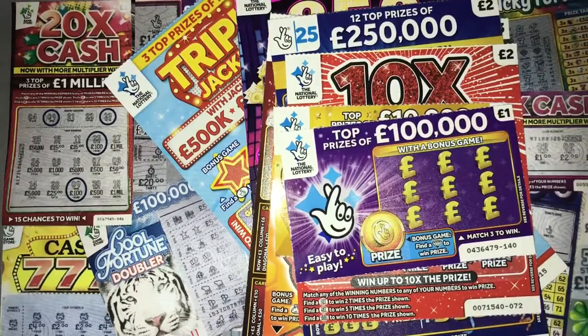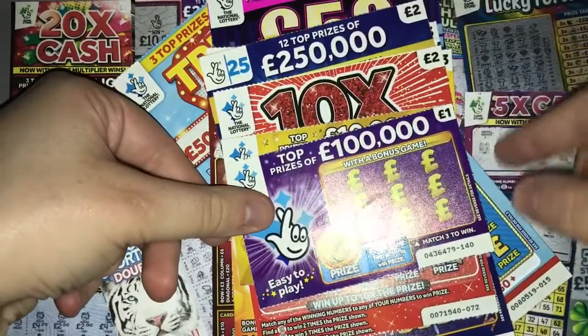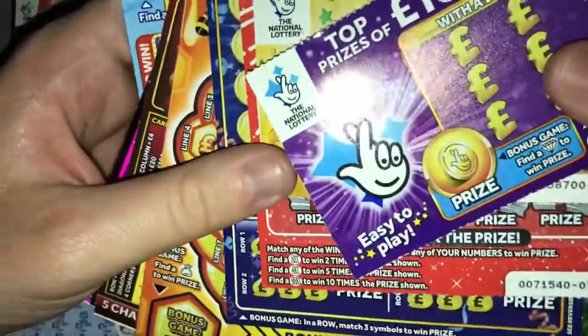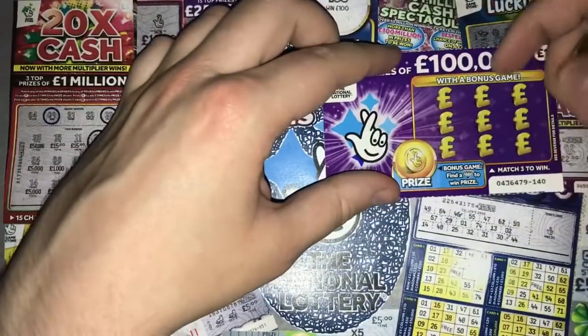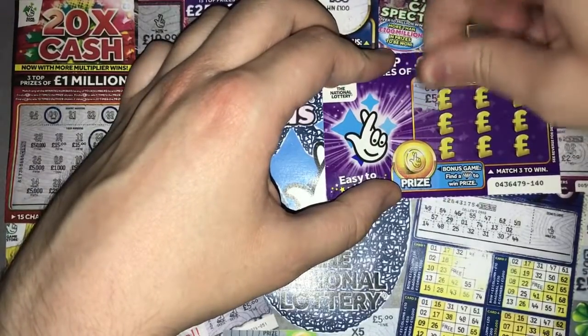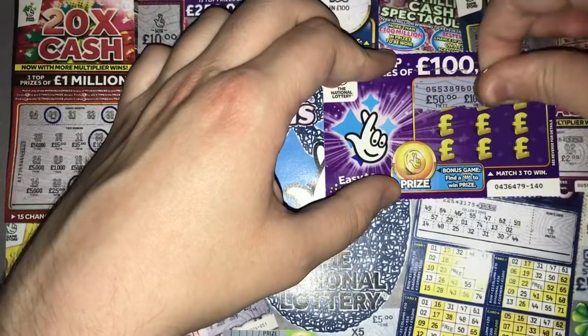So, do you remember these scratch cards from this time last year? Well, if you don't, then these were what were out there. So, £25 worth of scratch cards. I do that pretty much thereabouts every month in these episodes. Let's hope I've got some luck today, shall we? We'll start off with 100,000 in purple. Match 3 to win. Find a diamond in the bonus box to win the prize.